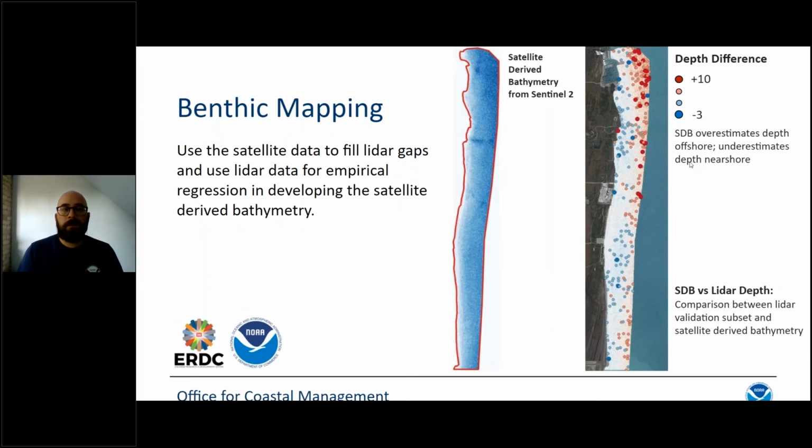And so, using the satellite data, we can help fill in some of the LiDAR gaps, and then in turn use the LiDAR data to help improve the empirical regression in helping to develop the satellite-derived bathymetry. It's not as straightforward as it might seem. We did use the Sen2Coral toolbox available through the SNAP desktop software, and it was interesting to see some of the spatial patterns present within the data as well.